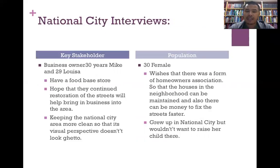Interviews in National City, the key stakeholder that I talked to is two people, business owners, Mike, who's 30 years old, and Louisa, who's 29. They have a food store. They're hoping that the reconstruction of the roads, just the facelift, will bring more business and more people in the area for increased business. They want to keep National City a more clean area so that it doesn't visually look like a ghetto.